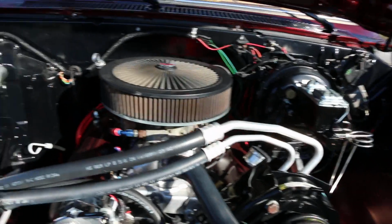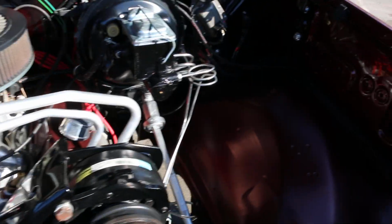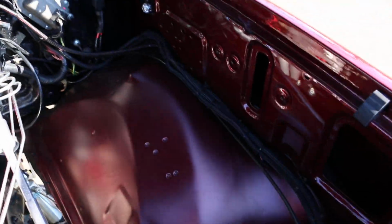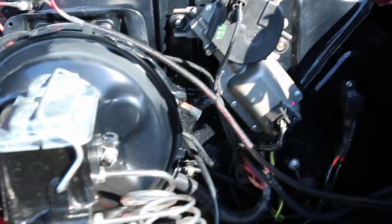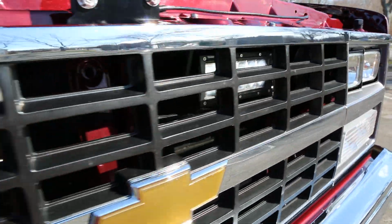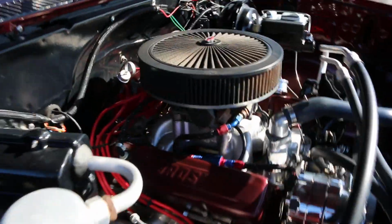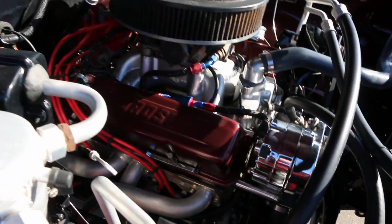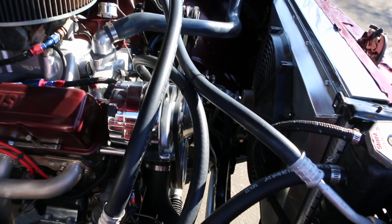305 under the hood, power steering, power brakes, air conditioning actually blows cold. Got the lights in here, going on the beach if you'd like to. They're very, very bright at night. LED. Electronic ignition, header. Got the Edelbrock high rise, all the stainless steel.